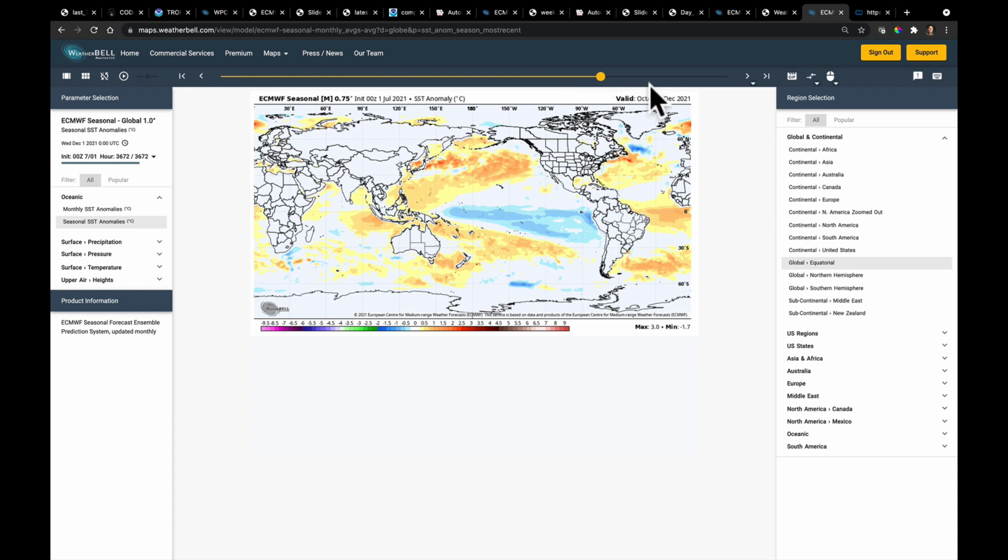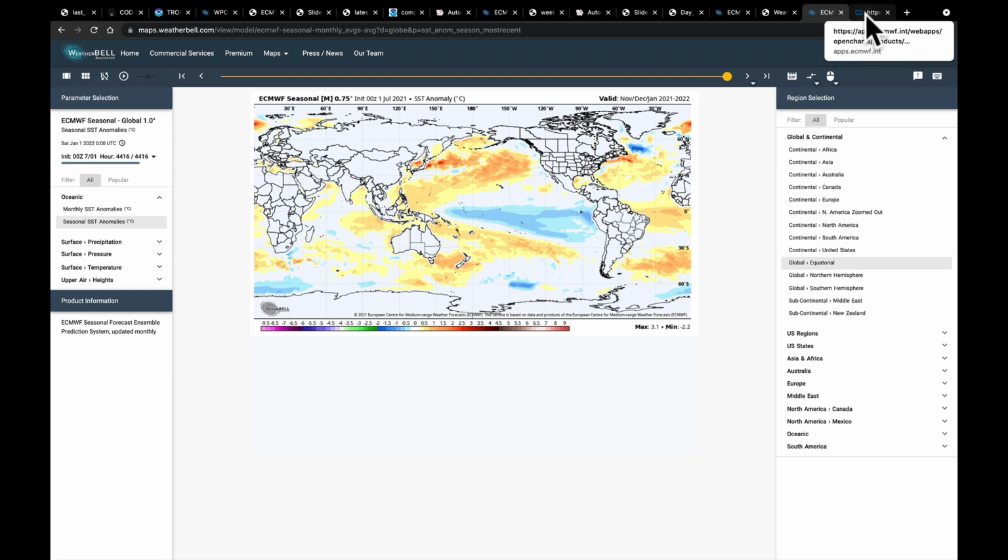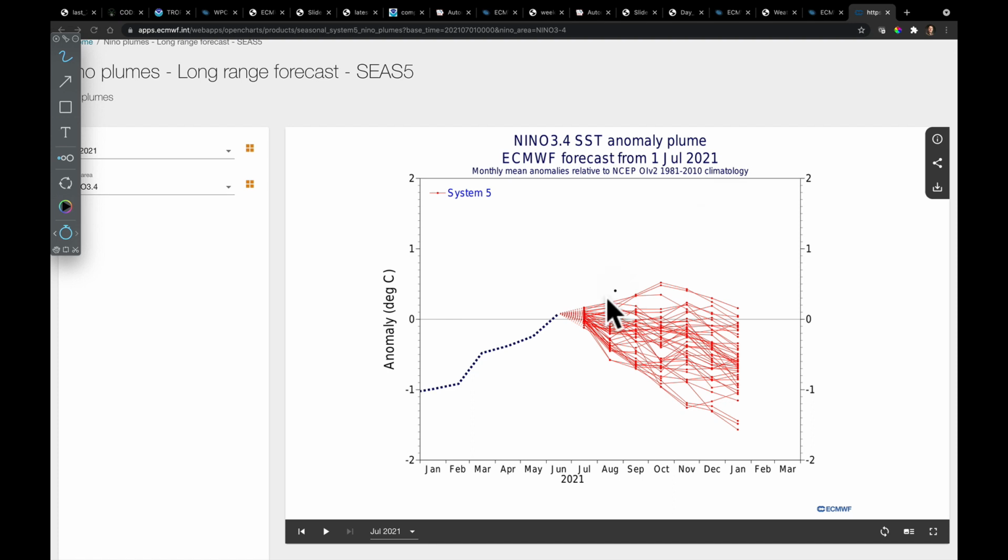But going into fall and winter, do you start to notice how cooler water has resurfaced here? That would be an indication that we need to be paying attention to the potential for a second kind of dip into La Nina. And we're going to be talking about that a lot this summer and this fall as to what that means. But the latest European model forecast guidance has now given the plume of ocean temperatures in the middle of the Pacific better chances of coming back down below normal, hence La Nina, than going way up here toward El Nino conditions. And I want to be watching that carefully.